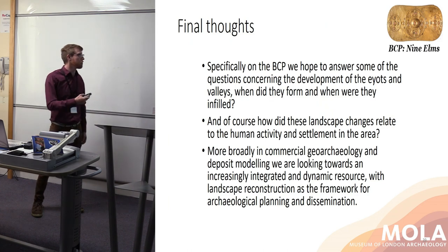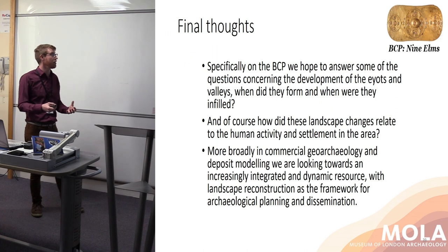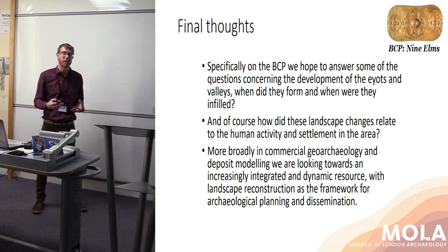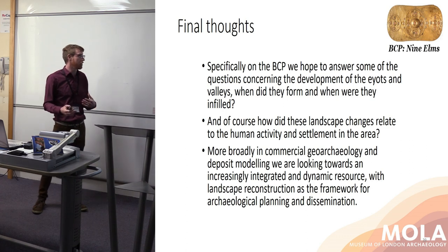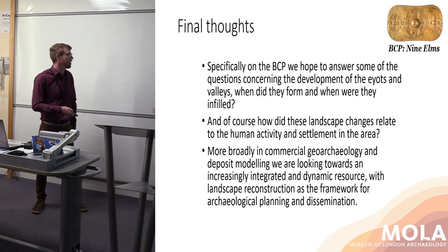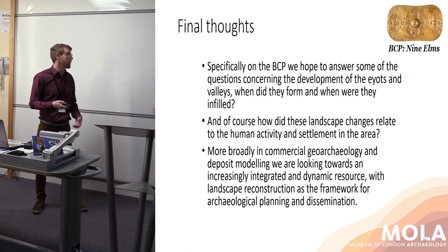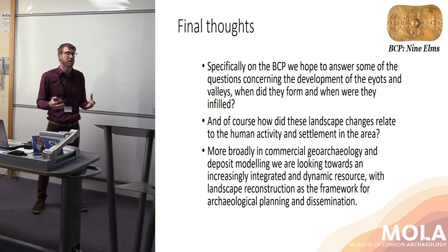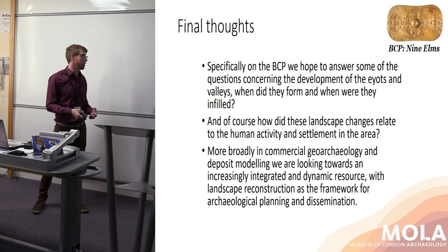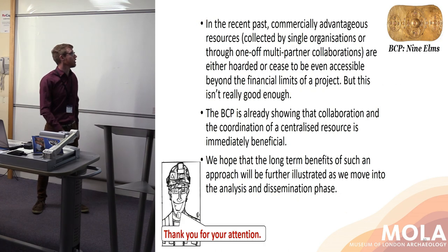Final thoughts, specifically on the BCP: we hope to answer some of the questions concerning the development of the islets. When did they form and when were they infilled? And of course how these landscape changes relate to human activity and settlement and movement across the landscape. More broadly in commercial geoarchaeology and deposit modelling, we're looking towards an increasingly integrated and dynamic resource, with landscape reconstruction as the framework for archaeological planning and dissemination.